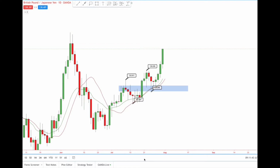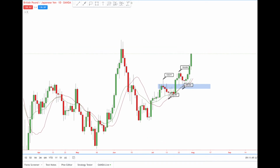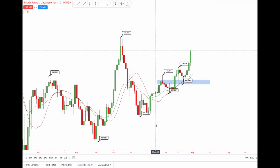Now, looking at this particular currency pair, we're just going to scale a little bit over to the left. I took a long-term position only because if you look at this small range, you've got to pay attention to your exchange rates. I talk a lot about exchange rates. So here, and then here, there was something significant going on in this area.